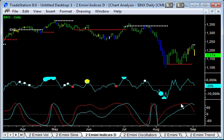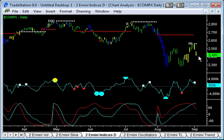S&P 500, same deal, pullback. Well, this is a cyclical turn on this time frame. It signaled slightly different on the S&P market, but the same sequence in terms of up and down bars. And here's the Nasdaq, so pullback in a downtrend.